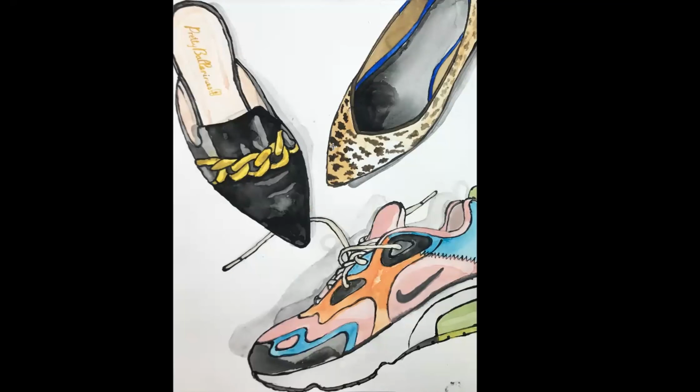Oh my gosh. Yes, but this happened also as a way of connecting with people. I did mine, and I sent it to friends, and people started asking me if I could paint theirs. And then I started asking everybody, hey, do you wanna send me your shoes? I'll paint them. And I would tell them how to photograph them. And that's how it happened.